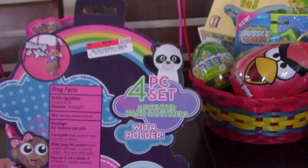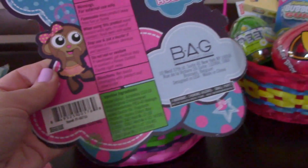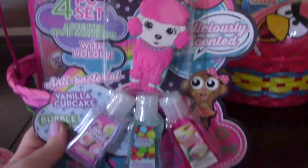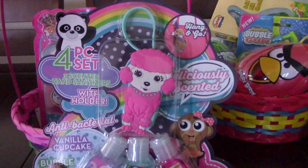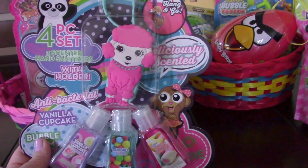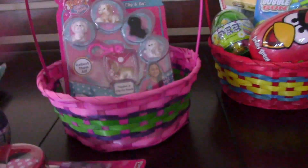I also got this at Ross for $3.99. That is such a great deal. That is actually less than a dollar a sanitizer. And for that cute little holder, if you went to a store like Justice or something, this would be at least double the price, maybe even three times as much. So super cute. And the packaging is so cute too. So I know she's going to love this.